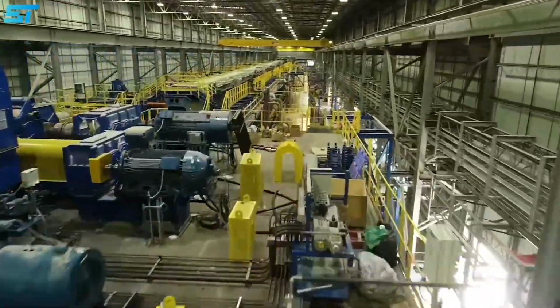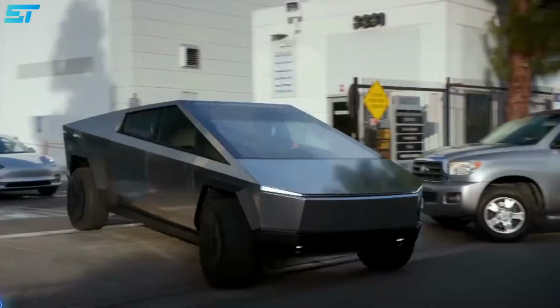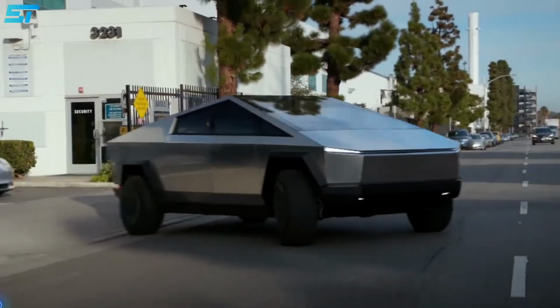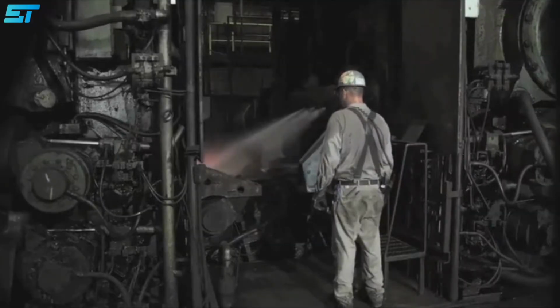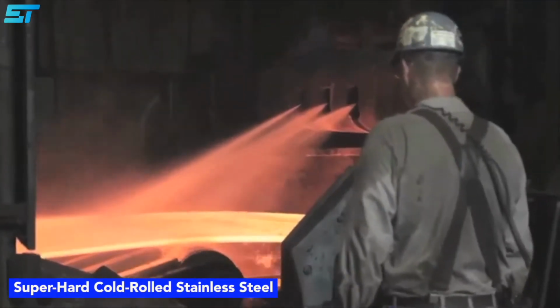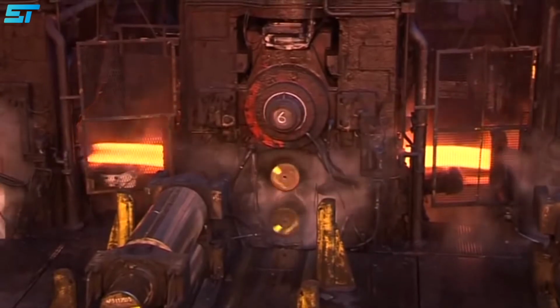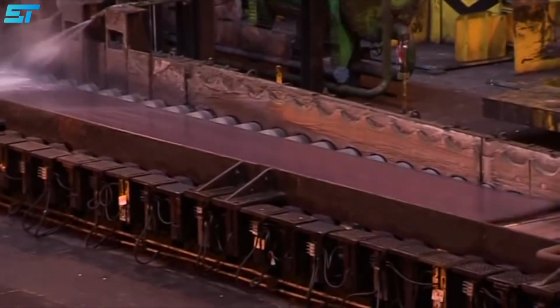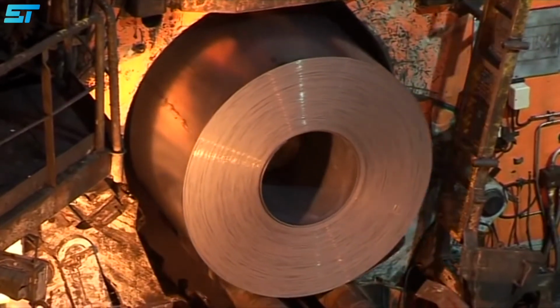Tesla pays special attention to the materials that it uses for its vehicles. After all, the manufacturer claims that they offer the highest levels of passenger safety. So, the body of Cybertruck is made of super-hard cold-rolled stainless steel, which the manufacturer designates with the code 30X. The same steel Musk uses for the super-heavy Starship launch vehicle that his company SpaceX is building.